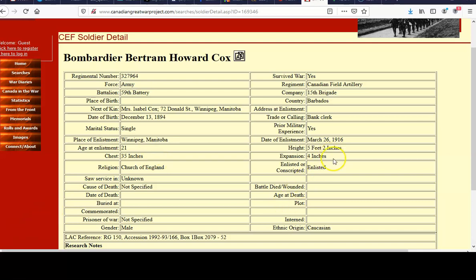But chest expansion here. Now, you're probably wondering, what is that? When you inhale, your chest expands. 4 inches is a really large chest expansion. So what that probably indicates is this guy was pretty solidly built. He was a pretty buff guy. Likely he was the kind of guy that a girl would have noticed if he was walking down the street.